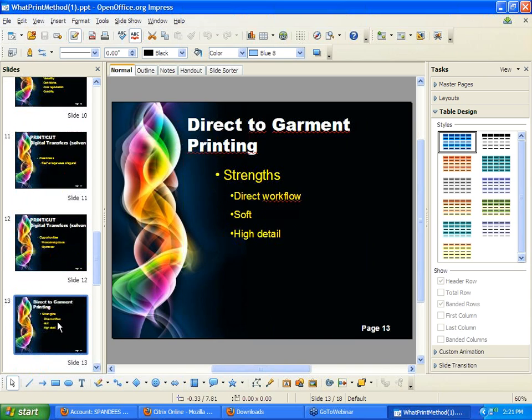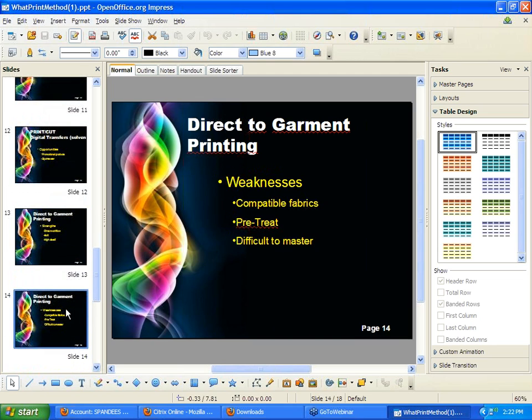The last one that we're going to discuss today is direct-to-garment printing. Obviously, the strength is that you're printing directly on the shirt, a direct workflow from the artwork in the computer to the direct-to-garment printing right on the shirt, and then you heat press it to seal the ink. It's got a very soft feel. If someone came to you and wanted 24 pieces with a 7-color logo, or worse, from your viewpoint, 10 pieces with 7 colors, this would be one of your mediums that you would be exploring. It's got a nice soft hand to it. It's got high detail. Obviously, the machines are relatively expensive. The weakness is compatible fabrics. The fabrics that work best are 100% cotton.